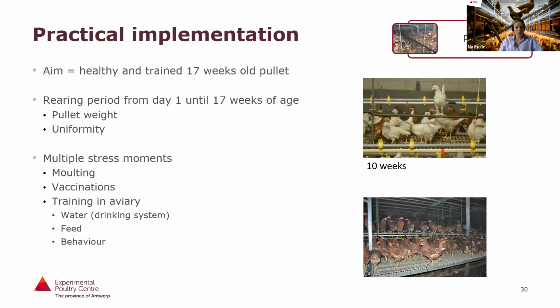So we'll start with rearing because, of course, the situation in Europe mainly is that the rearing is done at another farmer. So he will receive the 1 day old laying hen chicks and will raise them actually to fully trained 17-week-old pullets that then will be transferred to the hen house.